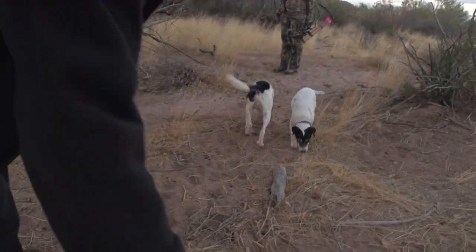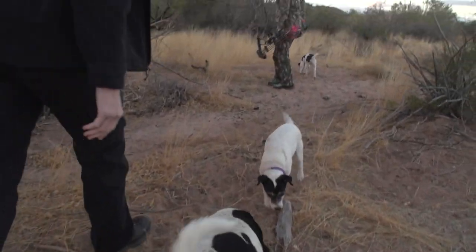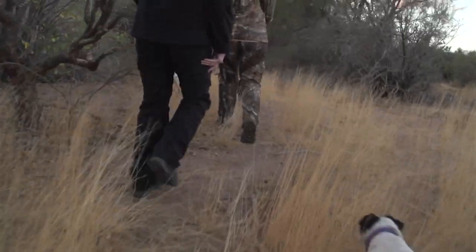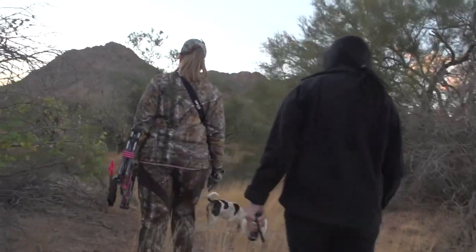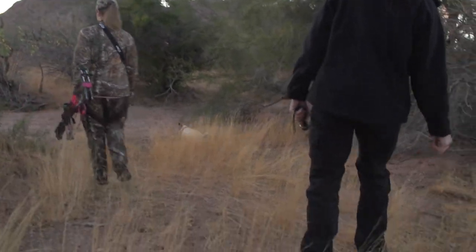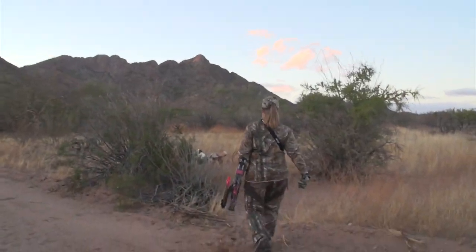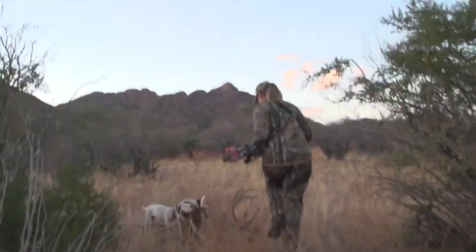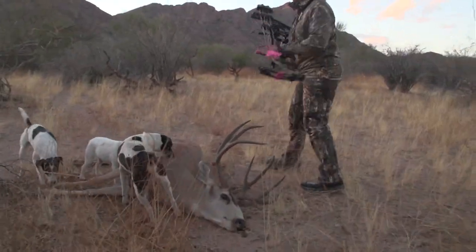Oh, there it goes. Seven, that way. Oh, look, that's his hook right there. Oh, yeah, you can see the hook. I think he is. This is him. Thank you, guys. Oh, look at him. Look at him. Hey, see, my arrow did fall out.